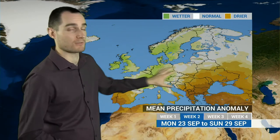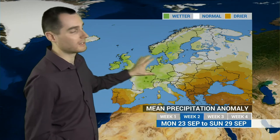In terms of temperature, well, it's a mild southwesterly flow, so we continue to see above average temperatures, quite warm actually across a good chunk of Europe as well. And in terms of rainfall, with low pressure nearby, near or even above average rainfall across a good chunk of central and northwestern Europe, drier than average across much of Iberia, and still quite dry actually across the southeast of Europe into Turkey as well.